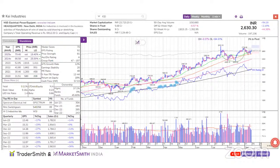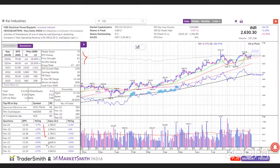For the Tata video, we picked Kei Industries. So we have included this particular stock in our buy watch list as well. Currently, it is trading very close to its pivot. Overall, we like this company, mainly because of its ratings. You can see here an EPS rating of 92, indicating a very strong fundamental character.